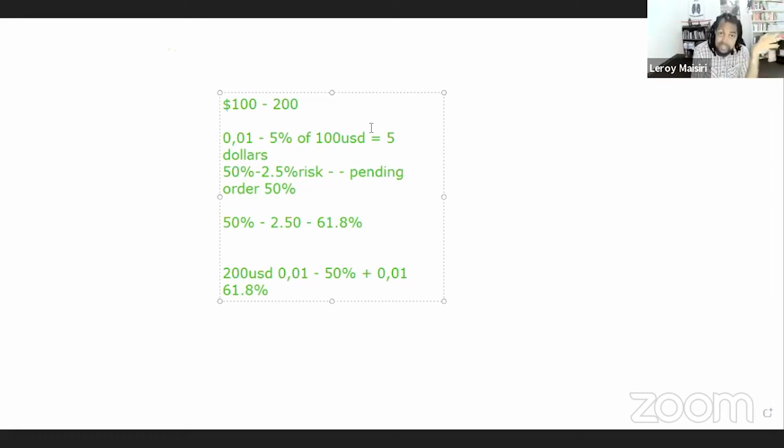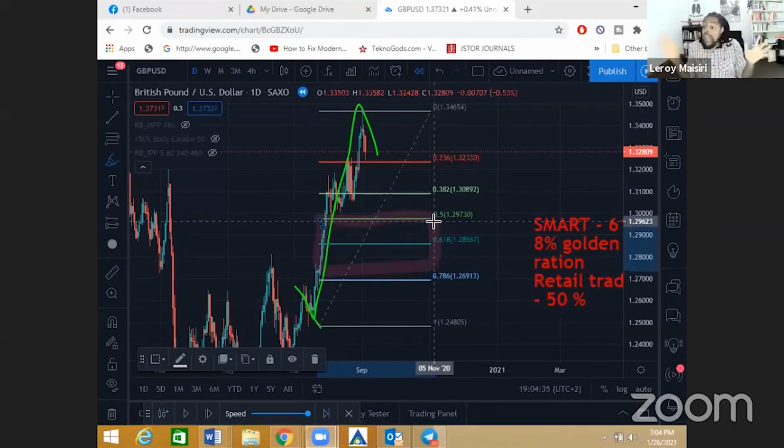I hope this little maths made sense, because it's very important. You want to catch a retracement via pending orders, not market execution, right? It's expensive. Your trading psychology is off. You're trading off FOMO, blah, blah, blah, right? So I'm going to go back to my chart now. Right. So now let's just see what happened.